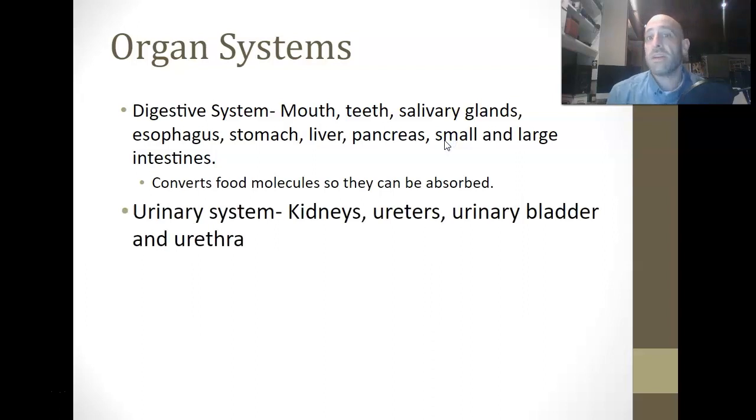And then we have our urinary system. And the urinary system is how we get rid of waste. So we build up a lot of waste in our body, specifically protein waste, nitrogen waste. And that could possibly lead to ammonia. So if you've ever heard of ammonia before, that is a form of what happens to uric acid when your body doesn't get rid of it.